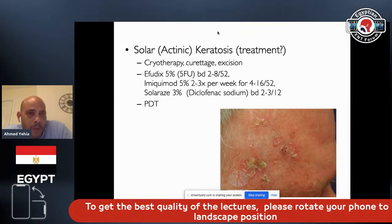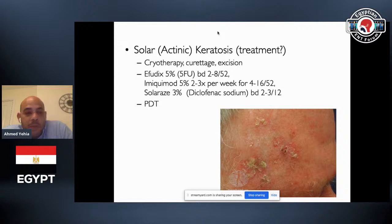For treatment, either you would use cryotherapy or curettage or excision, or Efudex, which is 5-fluorouracil, or imiquimod 5%, which is an immunomodulator, or Solaraze, which is diclofenac sodium. Also, it can be treated by photodynamic therapy. So we will discuss the treatment options and see what the patient would like to choose, depending on how big the change is inside the field. Is it a lot of changes? You would like to try some creams first before you do a wide excision, and if this is a very extensive lesion like that, it will not be suitable for curettage. So maybe we'll try some medical treatment first.